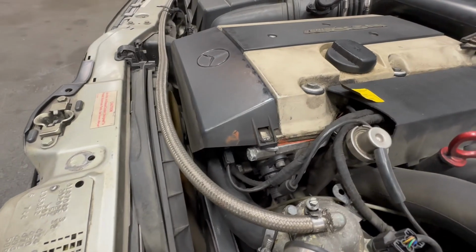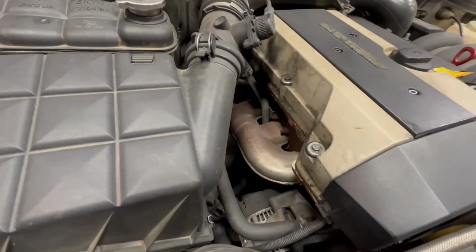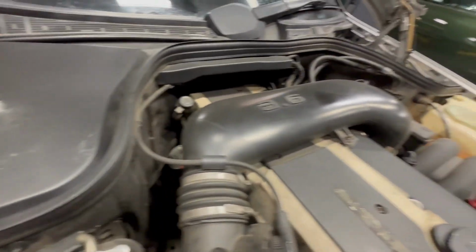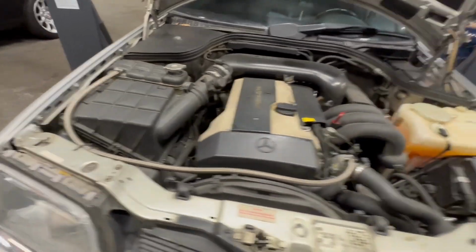It looks like the valve cover was done. It could be just leaking from the silicone that was used. I've had that before. Not really a big deal. It's an easy enough job, and we get to come here at the shop where we have all the comforts to work on our own cars.